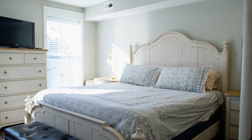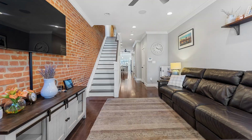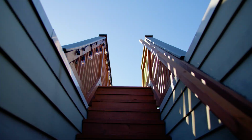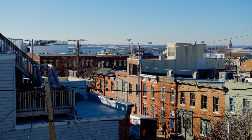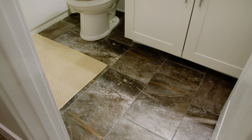bedrooms: 3 on the upper level, very rare, 2 big bedrooms in the basement, and a wide open floor plan. Stunning views from the rooftop deck, 2-car parking right in the heart of Canton. This is an unbelievable value, with high-end finishes throughout.